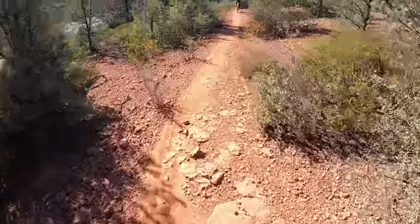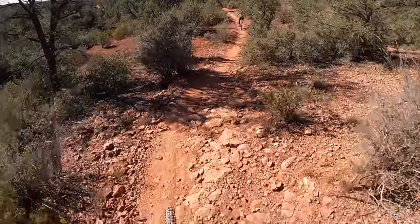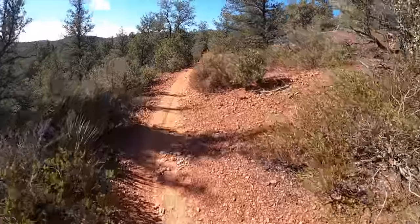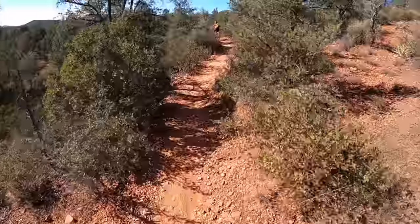But this is the trail the bike packing guy told us about, that we met in the parking lot at Whole Foods. Should be pretty fun. Some other bikers are coming this way, so that's a good sign. Kind of like a restaurant. If you see a bunch of people eating there, it's probably good.